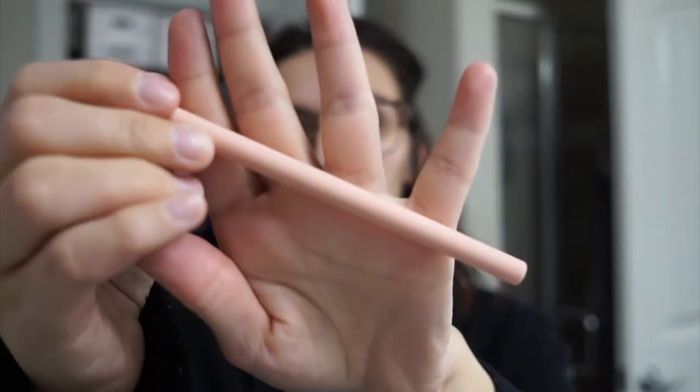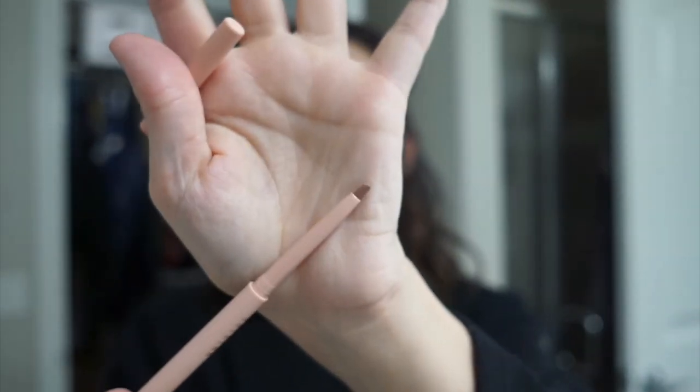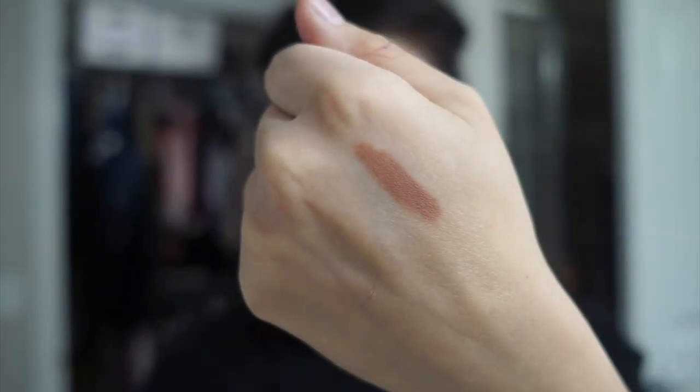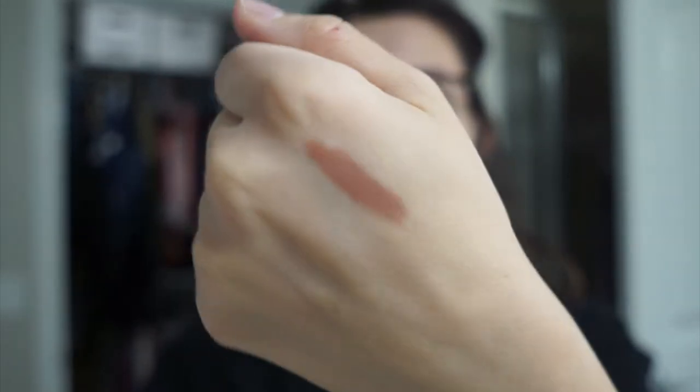And the packaging was really nice. It's like a blush, matte pink. I don't know if you can see that. It just looks like this, and this is the color. Swatch it. It's really pretty, and honestly, it's so creamy too. This is in the color Neutral, and this was only $2.50. And I paid like $2.